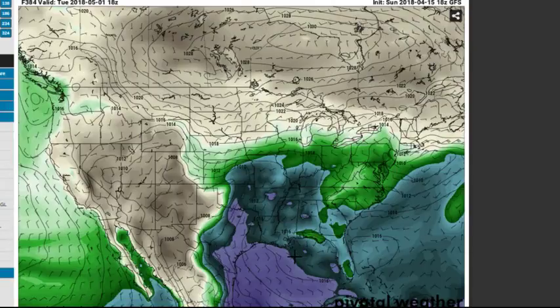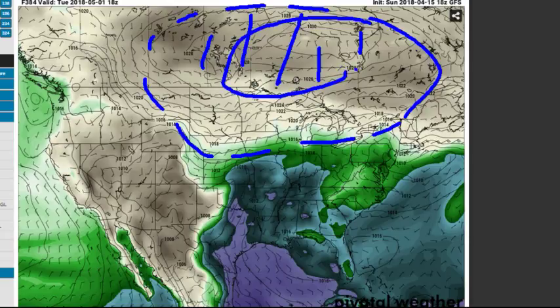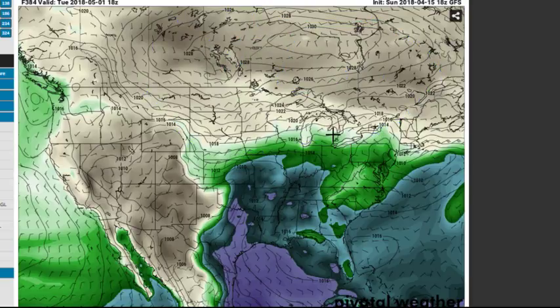However, that's pretty far out. And it looks like we do regenerate some cold air. Well, I'll be dang. Another cold air mass. We'll have to see how that pans out. This is 360, 380 hours out. But, yeah, boy, we're having problems with that Hudson Bay vortex big time. Reminds me of 1997. We had a lot of that going on.